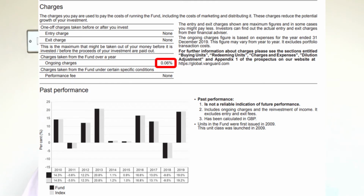With that in mind, as we can see from this particular fund from Vanguard, it has an expense ratio of just 0.06% per year. What does that look like in practice? Well, if you invested £10,000, you'd only be paying £6 per year. Peanuts! And that's exactly how it should be.